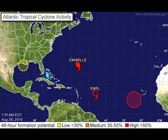National Hurricane Center watching 4 areas. Of course, one of those in southeast Louisiana, or just off the Louisiana coast, is not likely to develop as it comes ashore. We've got Danielle that'll be passing to the east of Bermuda. We've got Earl. It looks like it's going to give a sort of glancing blow to the northern Leeward or Windward Islands. And then we've got a new area that is likely to become the next one. I think that's Fiona, as I recall.